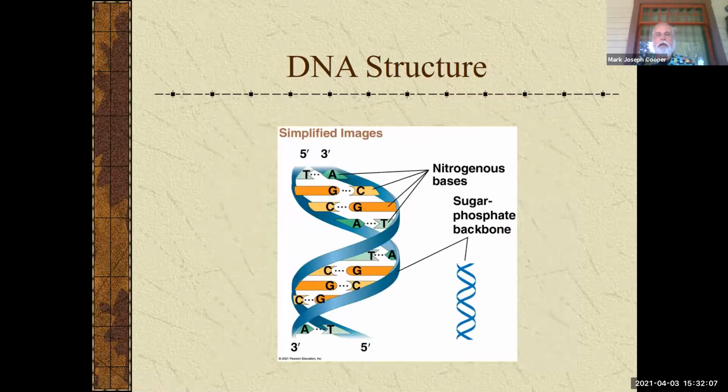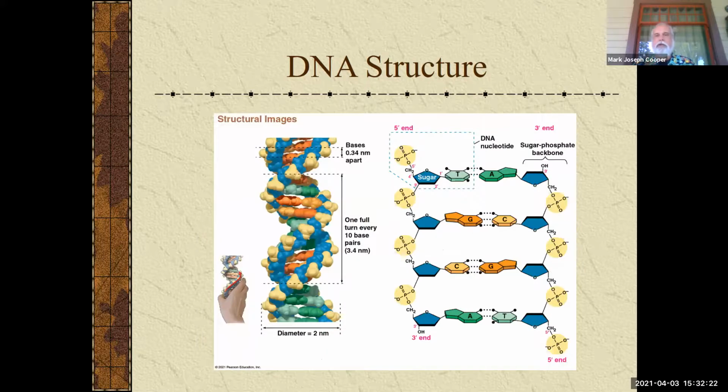All right, and then here's a little more simplified. Again, the sugar phosphate backbone, they usually draw that in blue. And then the nitrogenous bases, or the rungs of the ladder, are the ones in the middle of the steps. The other thing I would like you to realize, and I'm not sure it's always real clear, is the nitrogenous bases are always attached to the actual pentose sugars.